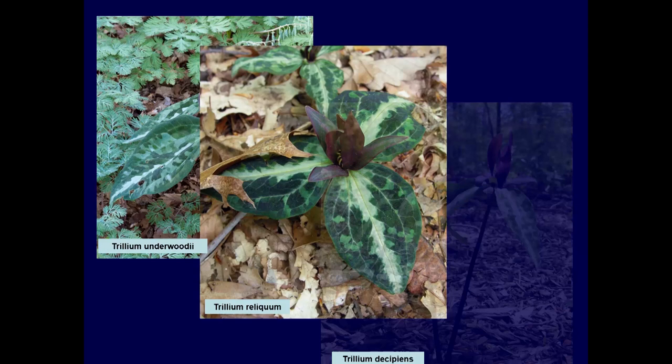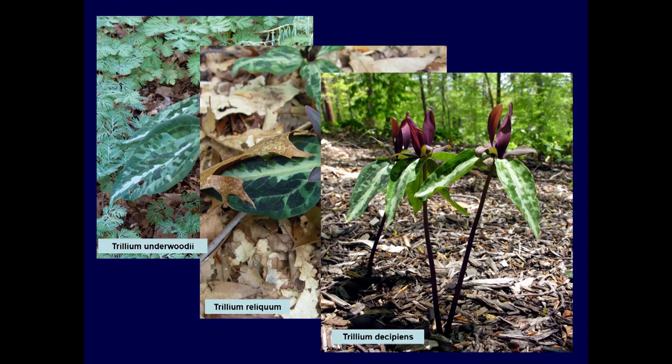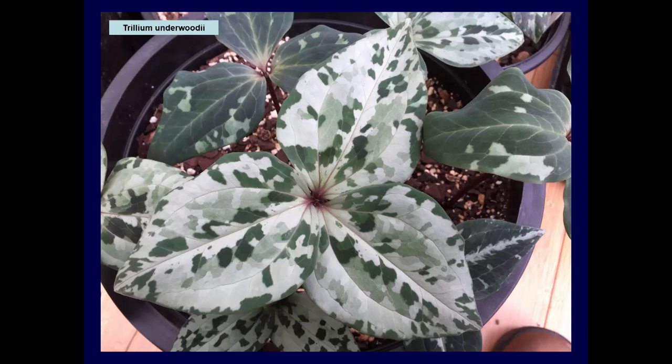And the woodii, reliquum, and decipiens. They're basically the same top end, they just have longer or shorter stalks. At a molecular level, they're extremely difficult to tell apart. So it's kind of interesting how these are going to turn out, but they are just the most amazing plants. They come up in the garden with us late March generally. This is just an underwoodii here. I mean, how could you not go nuts over that?